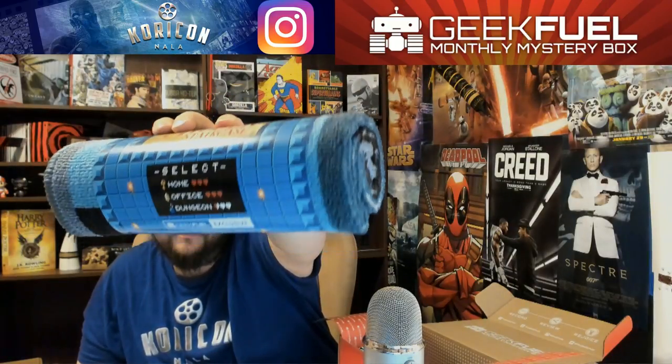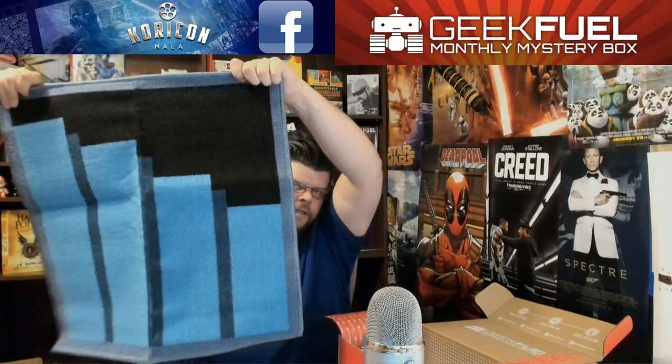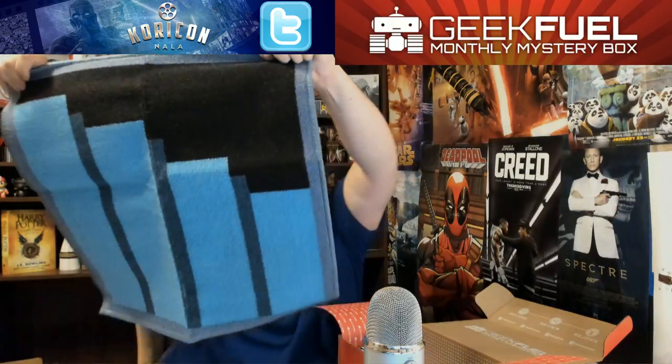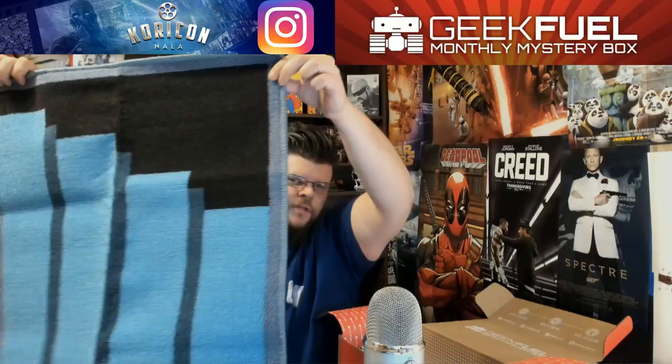What is this? Hidden Staircase. Geek Fuel exclusive. Hidden Staircase. Is this like a welcome mat or something? Here's some more paper. Yeah, it's like a rug or a welcome mat. More like a little space rug. Had a rubbery background. See? So it is, it's a little throw rug.